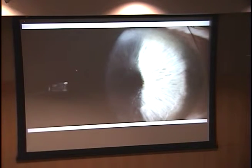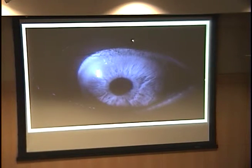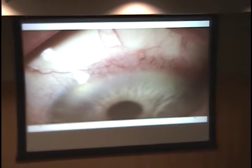And then here you can see a closer image of these epithelial infiltrates. This shows the fluorescein stain. You can see a little uptake of dye up here, but no clear epithelial defects. Also, if you look up here at the superior limbus, you can see tortuous blood vessels. And then this photo shows the ocular pannus along the superior limbus.